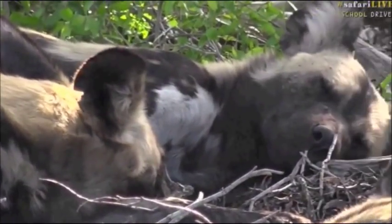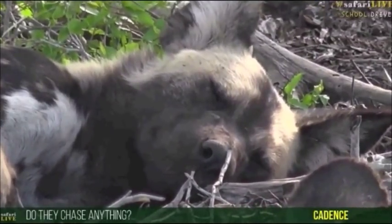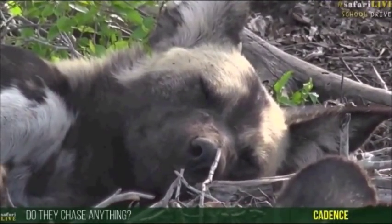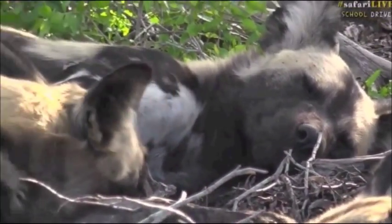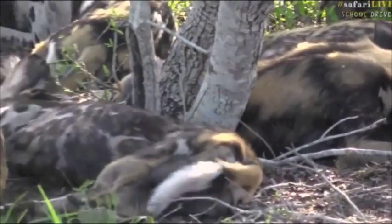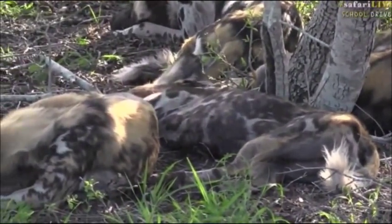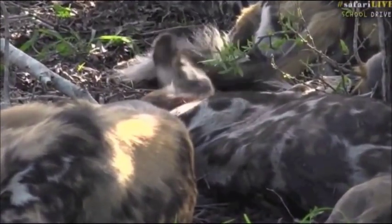Cadence, you're curious if they chase anything. They do, Cadence. They chase their prey. So the way that wild dogs hunt is by either tiring their prey out, by chasing it down until it cannot run anymore, or they run it into something like a thicket of trees, or they just run a little bit faster than their prey can, depending on the scenario that they're in.